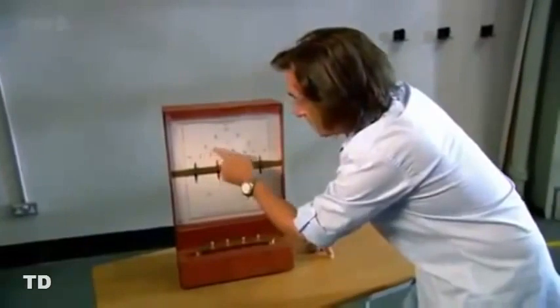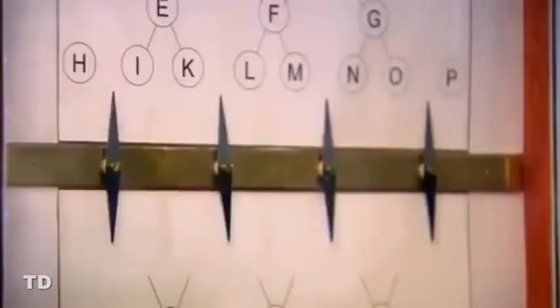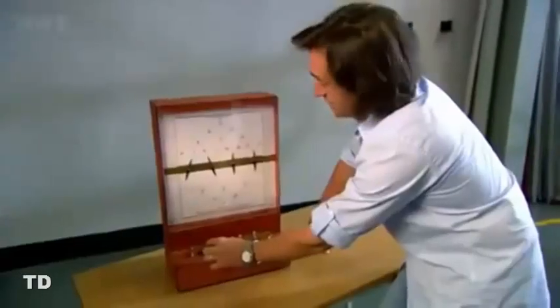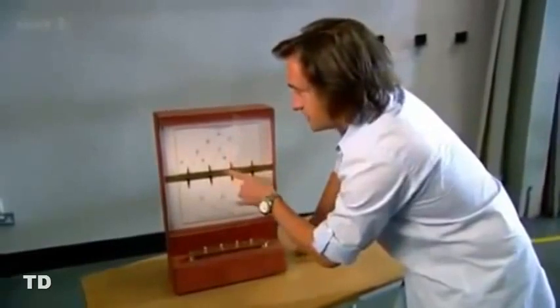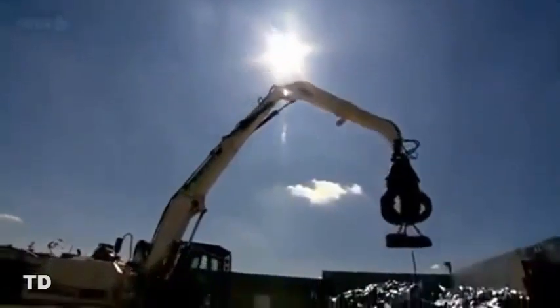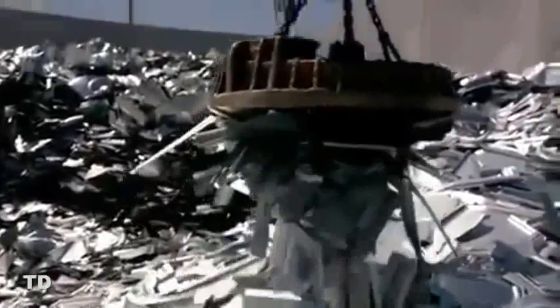All I needed then was a map of letters, and you can point to them if I want to spell an H, or an I, or a K. If I want to do an E, point to both needles. It hasn't got all the letters, there are only 20 on here, so it's an early form of texting. 150 years later, the electric telegraph has made way for mobiles and the internet, but electromagnets are still very useful.